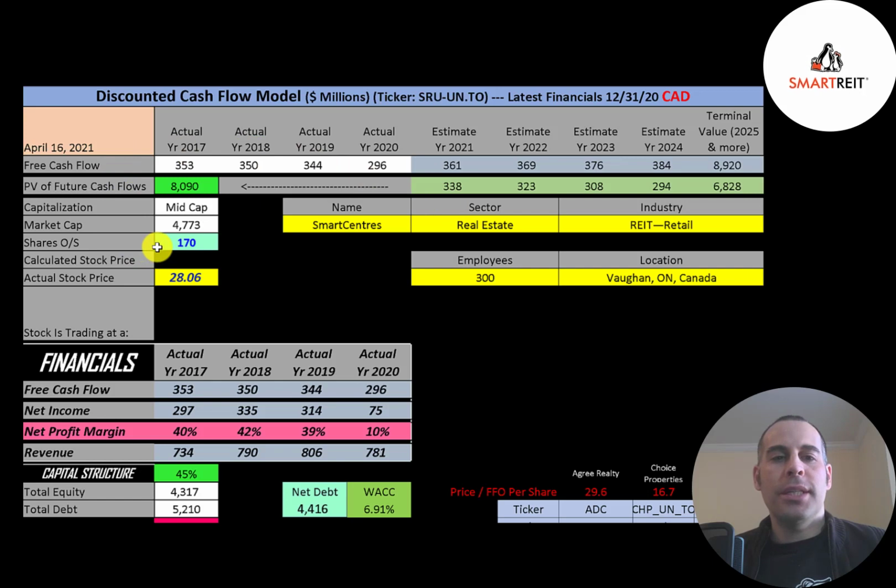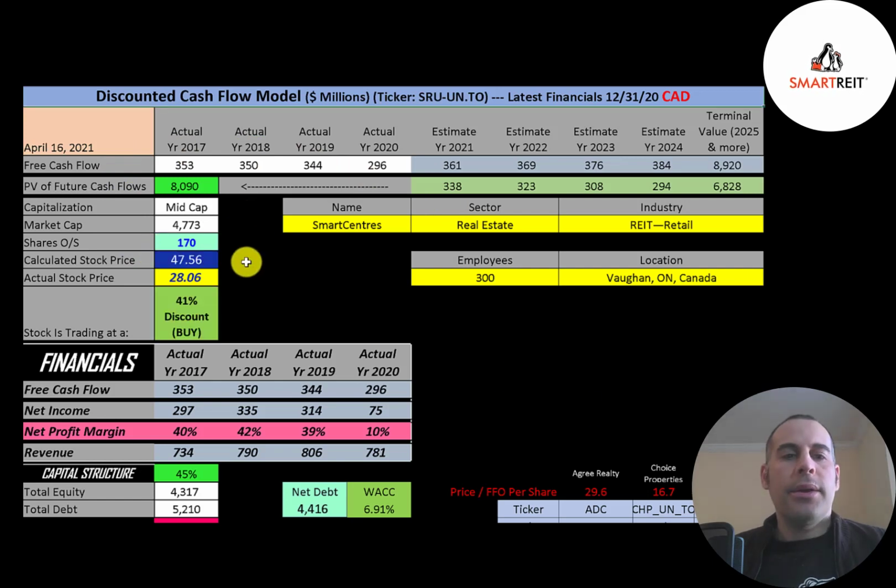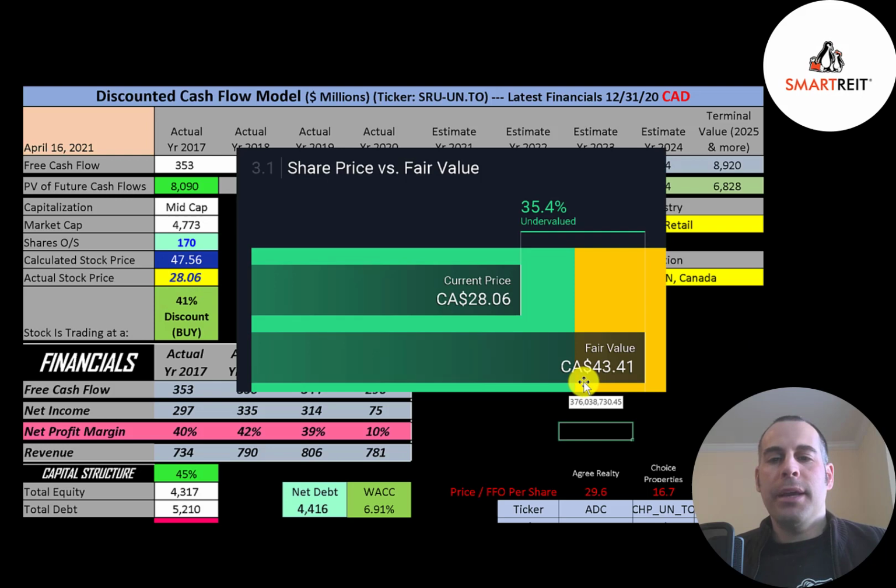We divide that by 170 million shares. And we get a calculated stock price of $48. They're trading at $28, so they're trading at a 41% discount. It's a strong buy according to the model. Simply Wall Street values the company at $43, so they're also saying the stock is undervalued.